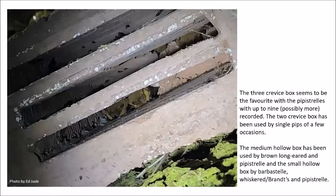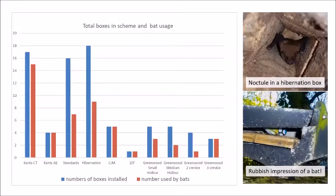So we put 9 boxes in section F, and then 4 boxes went back into section C. So we've got 4 of these in section C and 4 in section E. So we spread them around a little bit. So that's all the boxes. This is the total number that we have now. I think it's 78 boxes.